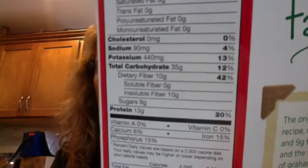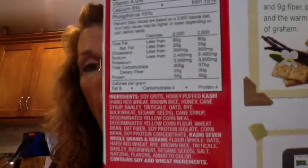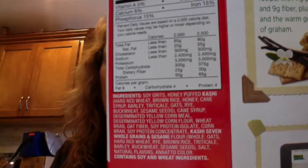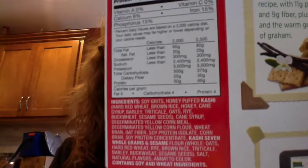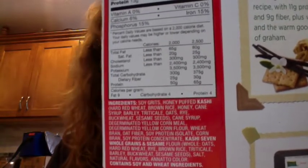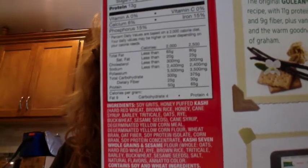But again, the main thing when you look at a label, check the ingredients. If there's a whole bunch of ingredients, maybe it's a little more processed than you want. This Kashi cereal actually has quite a few because of all the different kinds of grains that are in their Kashi blend. But normally you want to try to keep a processed food with less than 3 ingredients, which is difficult. But try to eat whole foods more often, and you're not going to have to deal with that then.